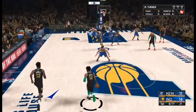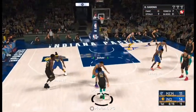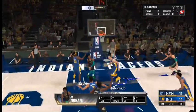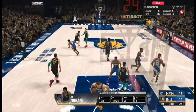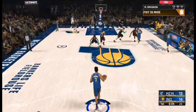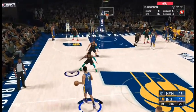Morant with it. Last game he had 28 points. That's in. He's got 2 made now, and he's shooting 2 for 3. Boy, at the offensive end, his game is so impressive. I mean, he's a threat every time up the floor.